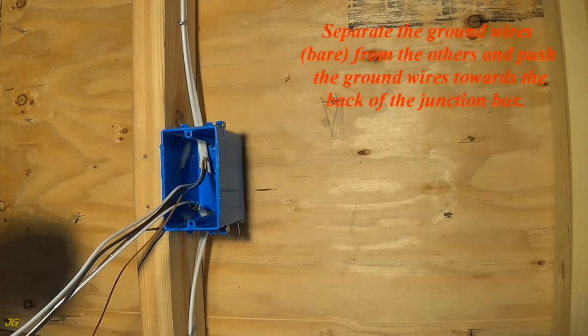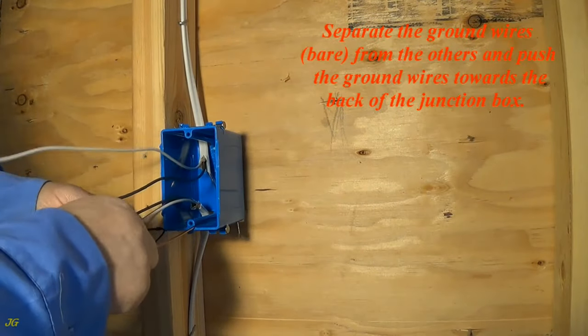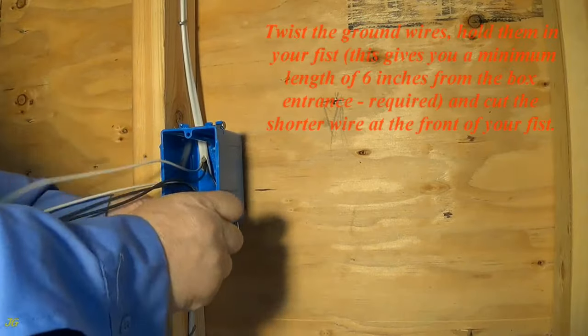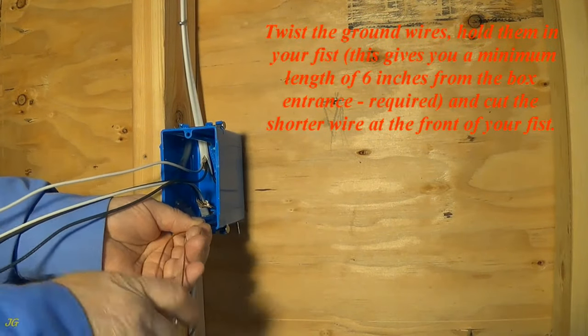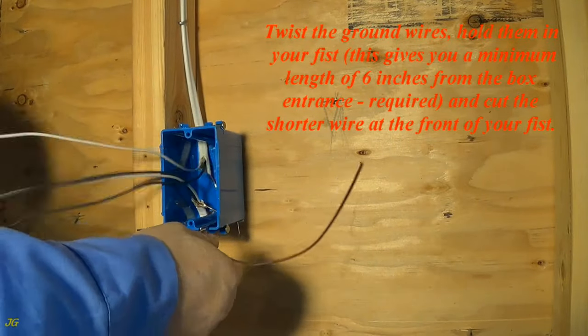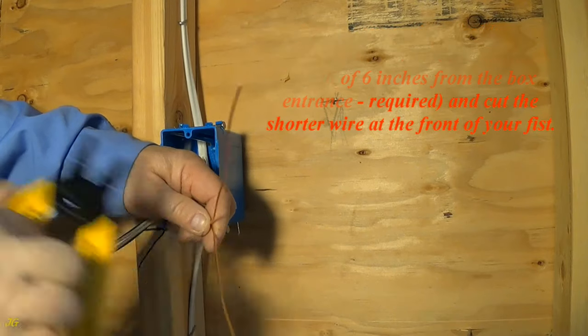Separate the ground wires, bare, from the others and push the ground wires towards the back of the junction box. Twist the ground wires. Hold them in your fist. This gives you a minimum length of 6 inches from the box entrance, required, and cut the shorter wire at the front of your fist.